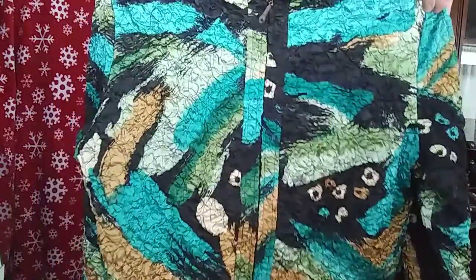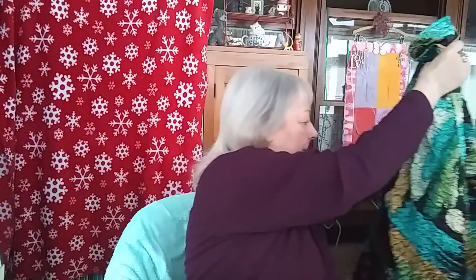But what I wanted to show you up close is this is quilted with a free loop pattern with black thread, but the fabric is puckered up. I don't know if you can see that or not. Wonderful texture. I mean, look at that. And I just think that it's like a walking piece of art. I think that's why I like it. So I can't wait to wear it. I was so tickled that it fit me.